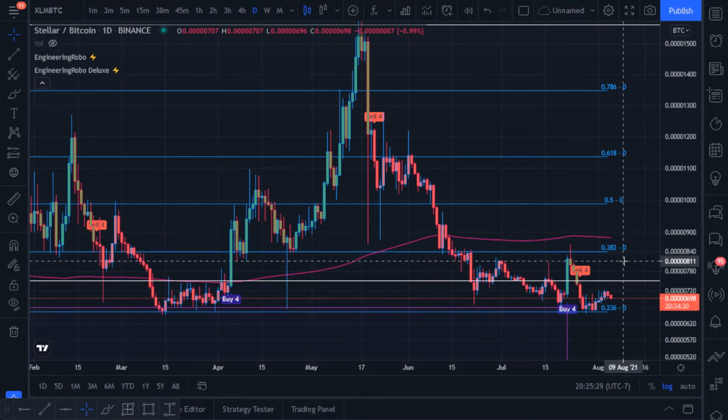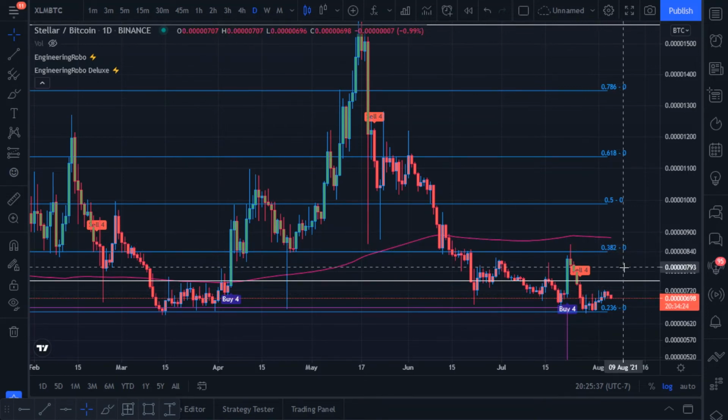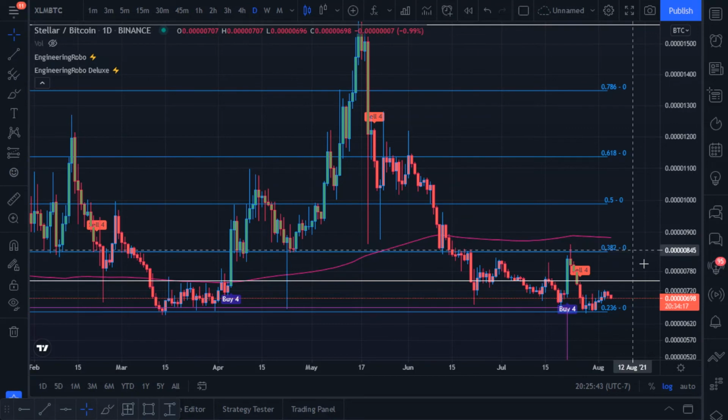Looking to find support along this key level. Can we hold the 0.236 sell 4 in play? Price action below the 200 daily moving average. No, there's still definitely many reasons to be fearful, uncertain, and doubtful of the current market conditions, but XLM still looking quite bullish in my opinion.